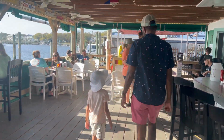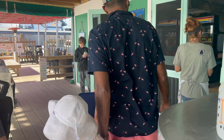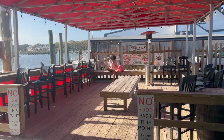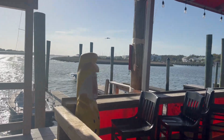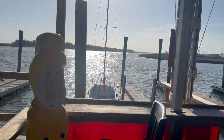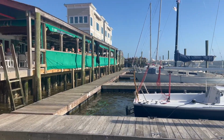One of my favorite things about this place is that the drinks are on an honor system. So after you order at the counter, you can go grab your beer from the cooler, grab your sweet tea, whatever, and then you pay for everything afterward. So it's just a little step back in time to a slower pace over here in Southport. I just love the views. I love getting one of the tables right by the water.